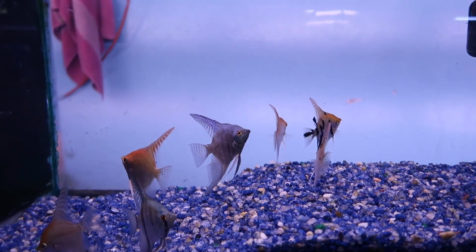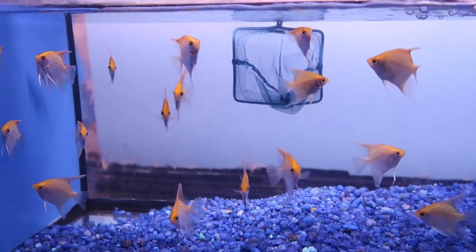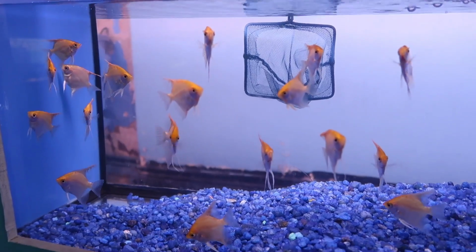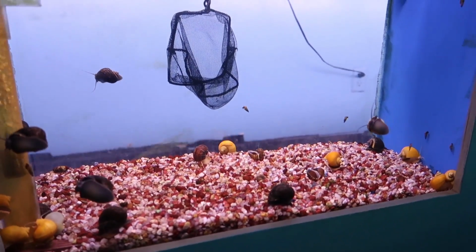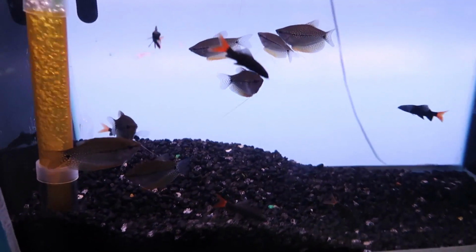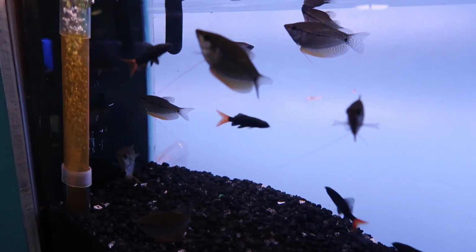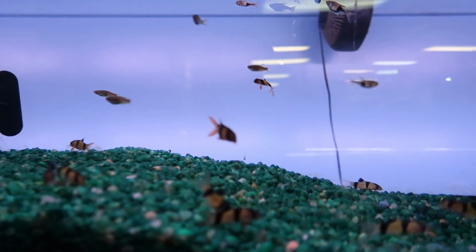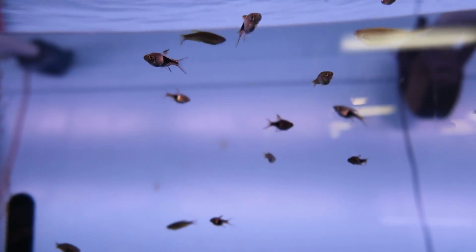Some angels. Looking really nice. Some more angels down here. Also looking good. Got some big old mystery snails. Some pearl gouramis. Some red-tailed black sharks. Some baby clown loaches. And some Rasbora espes. Or no, I'm sorry, Rasbora hets up here. Harlequin Rasboras. I'm still a few tanks over from the espes.